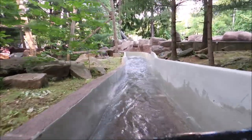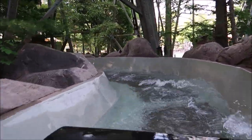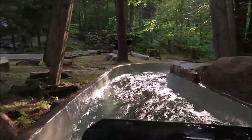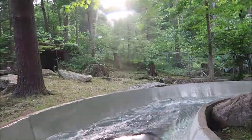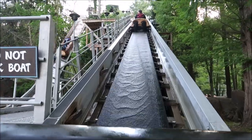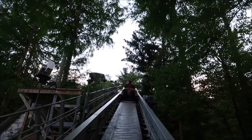Alert. Alert. I just got soaked. Oh boy. Oh my lord, it's so fast. Look at this. We're flying through here. We're literally flying through here. It's dripping water. Oh boy. Literally, I was not expecting a first drop, and now a big drop. Look at this. Oh my lord. What is this? We're in the trees.